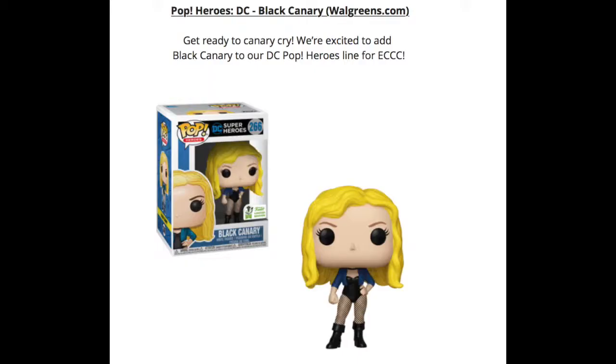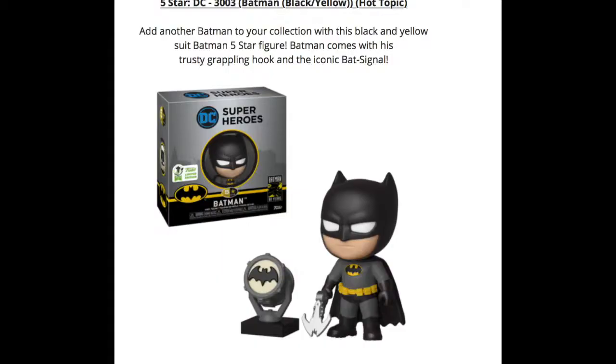We also have Black Canary that'll be shared with Walgreens. Again, I'm not too familiar with that character. Can't really speak much for that. So yeah, there's Black Canary, and then we also have a 5-star figure, another 5-star Batman actually, and this is a black and yellow one, and this will be shared with Hot Topic. So if you guys are a fan of 5-star, you'll like that one for sure.